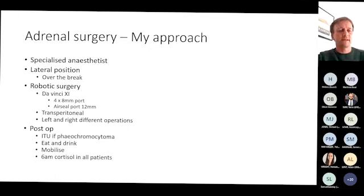The patient is in a lateral position, I put them over the break, and I do all my adrenals with the robot. We've got the Xi now in Exeter, which I've had for a few months. So I put four 8mm ports down the mid-clavicular line, and an AirSeal port, which maintains the pneumoperitoneum and allows instruments and things to be placed inside. So with five ports, I tend to do it. I do all mine transperitoneal.